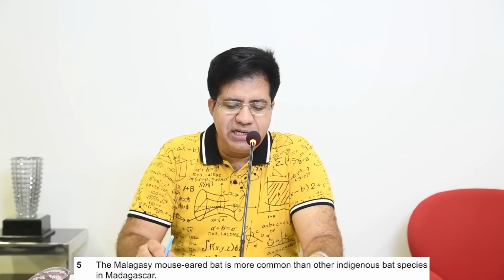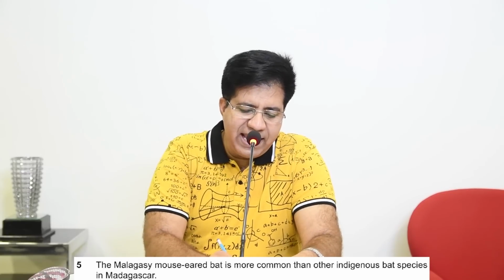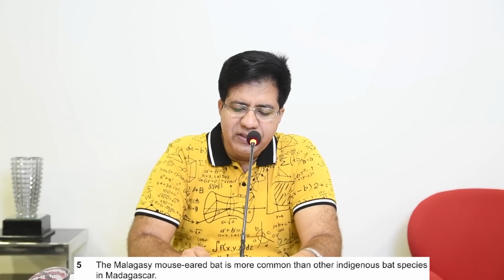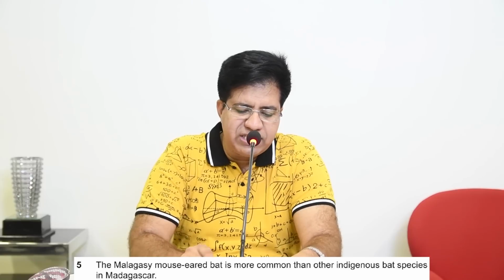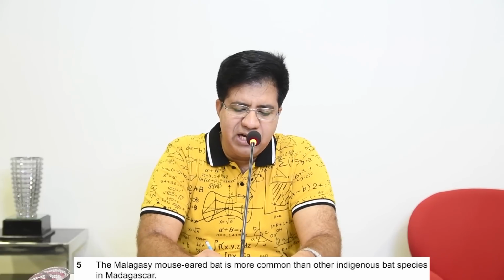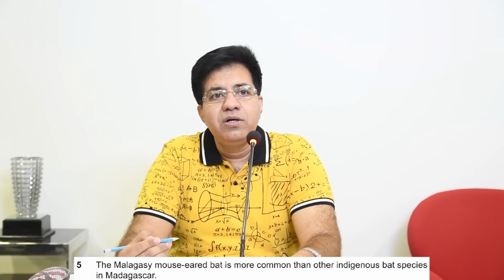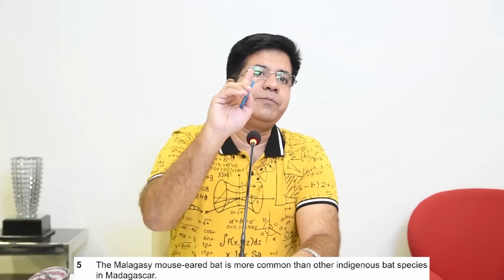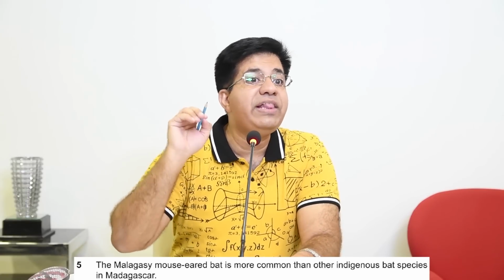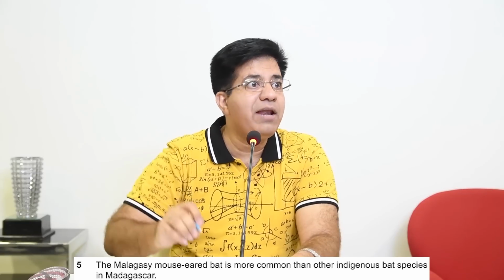Malagasy mouse-eared bat. It's the name of the bat. So the clue word is: Malagasy mouse-eared bat is more common than other indigenous bat species in Madagascar. Now listen, if the Malagasy mouse-eared bat is more common than other ones, the answer is true. Try to understand. Whenever in true, false, not given, they use the word than, T-H-A-N, than means comparison.